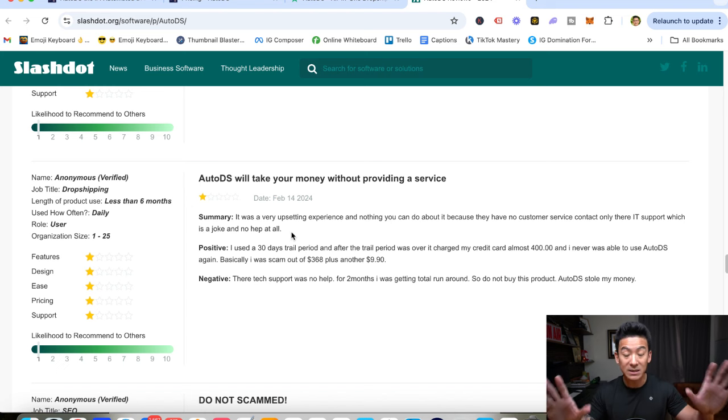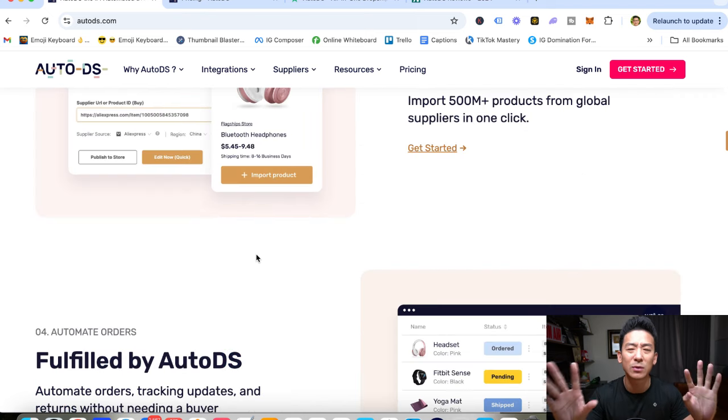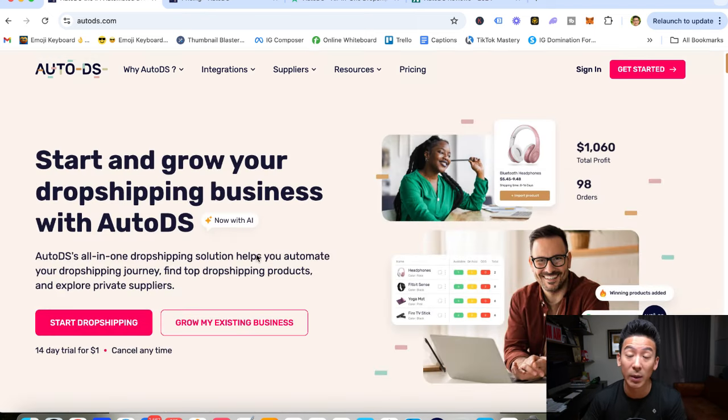Okay, so basically there are a few issues with AutoDS, right? And this might be one of the reasons why. You can take this with a pinch of salt. AutoDS is scaling really, really quickly. They're a company that's growing really, really fast. So it's only natural that a company that's growing really quick has some tech issues.